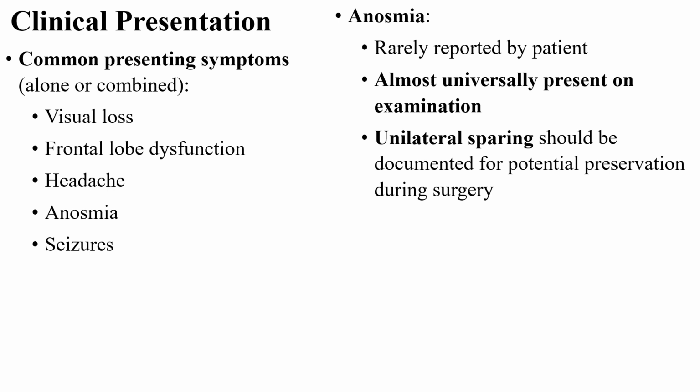Now, regarding anosmia, although almost universally present on examination, it is rarely reported by the patient, highlighting the need for routine olfactory testing during assessment. If unilateral olfactory function is preserved, it should be carefully documented, as this may influence surgical planning with the goal of preserving at least one olfactory nerve during resection when feasible.